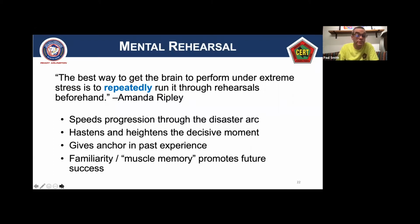An example is repeatedly rehearsing things like identifying all your exits in a room, or what you would do in case of a fire or a shooting or a tornado or an earthquake or something like that. It's important to do this practicing because trying to figure it out in real time is going to be really hard under extreme stress.